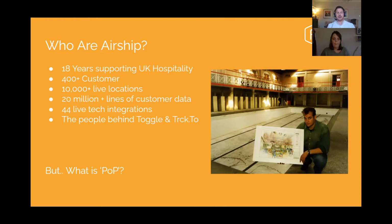A little history about Airship. We've been in the sector for 18 years supporting UK hospitality. We've got over 400 customers who are all hospitality operators of various sizes, from individual venues up to groups of hundreds of locations. And we've now got 10,000 live locations using our platform. We've collected over 20 million lines of customer data, which is about a third of the UK population, I believe. So we know a couple of things about data and how to get the most out of it.